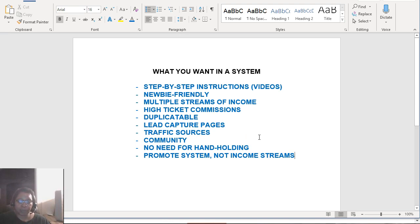Next, a really good system will provide you with traffic sources. And not only just the traffic sources themselves, but they'll also have detailed step-by-step videos showing you how to generate traffic to your lead capture page and how to generate leads, like how to do solo ads, how to find really good solo ad vendors, how to do other types of advertising, free advertising, other paid traffic sources. They give you detailed instructions in video format, and they actually show in video exactly how they buy traffic.